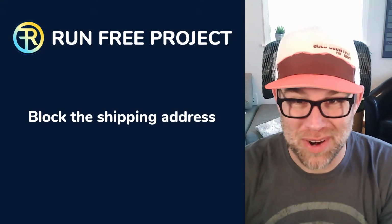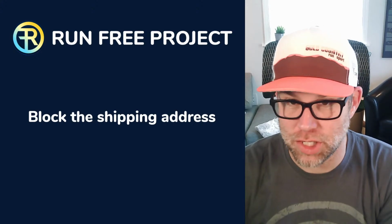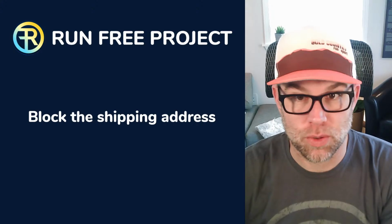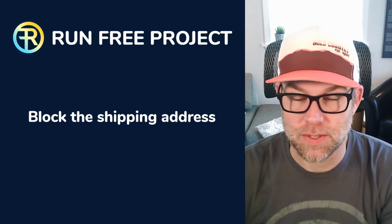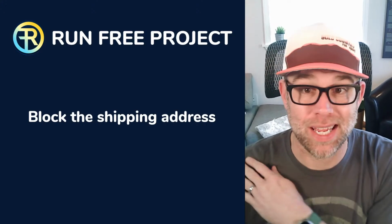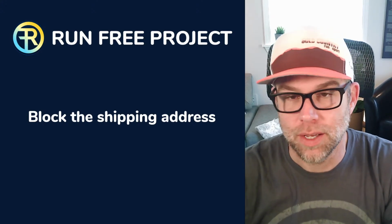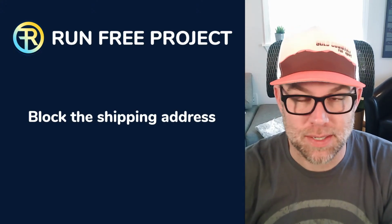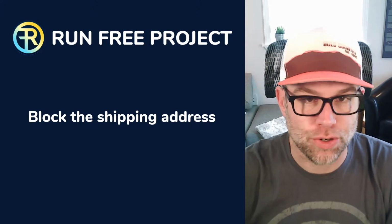Block the shipping address in the fraud and blocking rules area that I just showed you a minute ago. That way, if this person is doing card testing fraud and you've blocked that one payment, they don't come back in with 20 other credit cards, and one that happens to be good comes through again. So step 2, block their address. Shipping address is probably the best one, but obviously use your judgment.